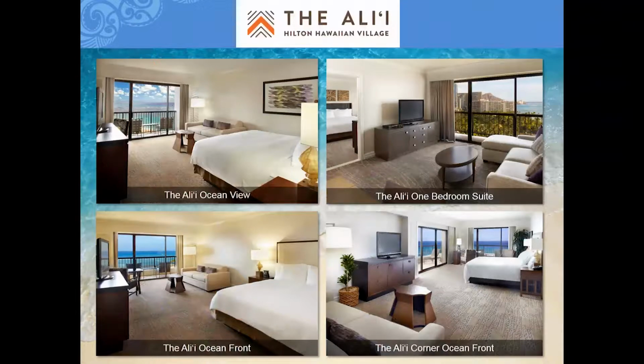This next slide is the guest room. So the guest room product. We do offer, of course, from ocean view to oceanfront, as you can see, and then also 1-bedroom suites. But if your guest wants that enhanced experience, you can book the most leading category, which is the Ali'i Resort View.